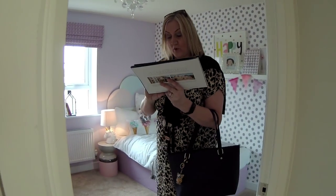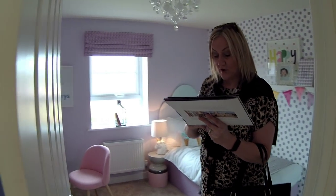Lovely bedroom, bedroom four. 3.52 meters by 3.12 meters.